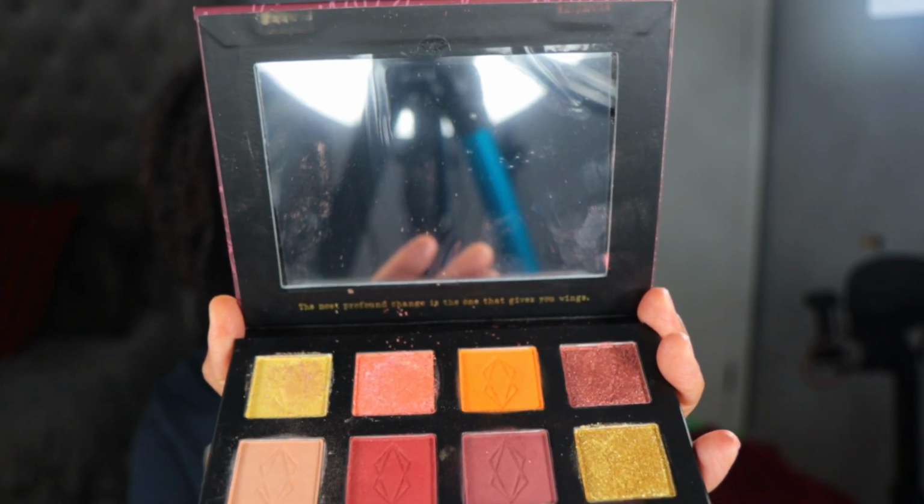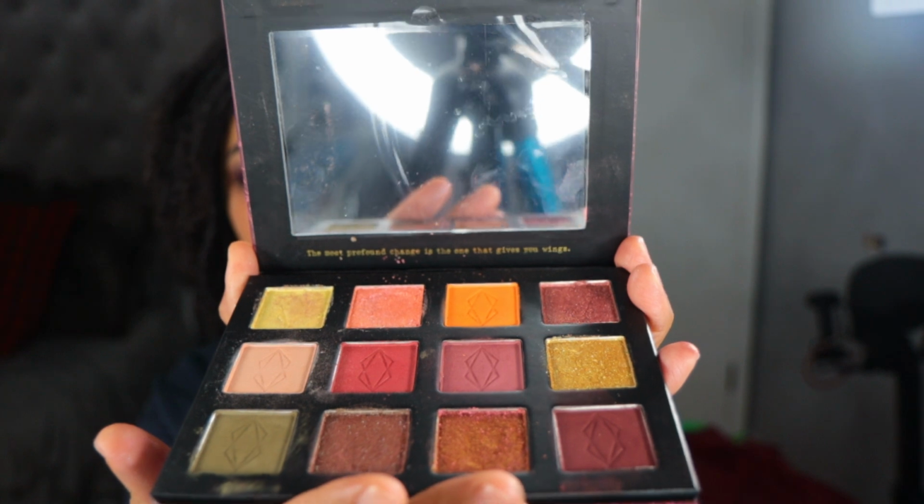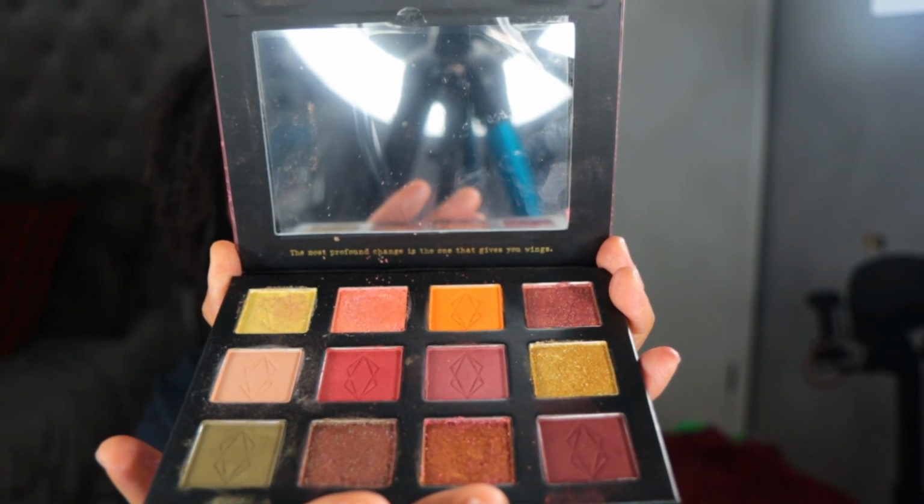If you want the shade names, you definitely need to keep this outer packaging because that's the only place where you're gonna see the shade names. There is a quote here, and it says, "The most profound change is the one that gives you wings," which is very inspiring and inspired by the metamorphosis, you know what I mean?